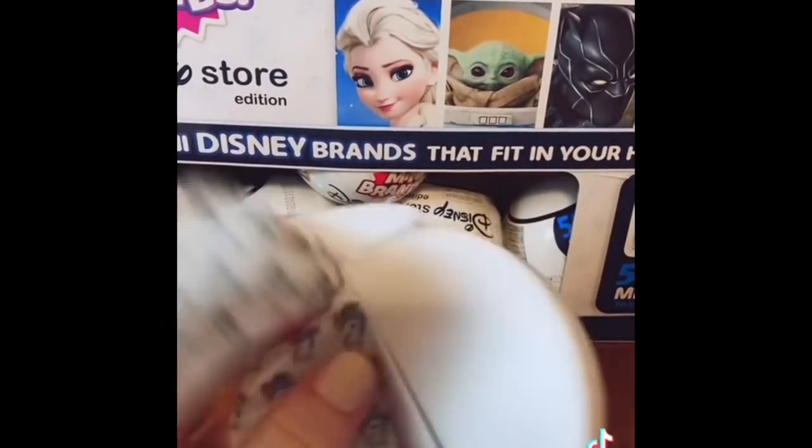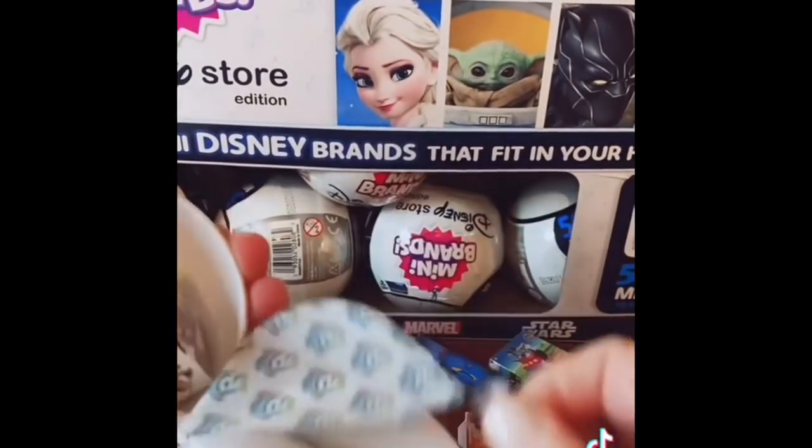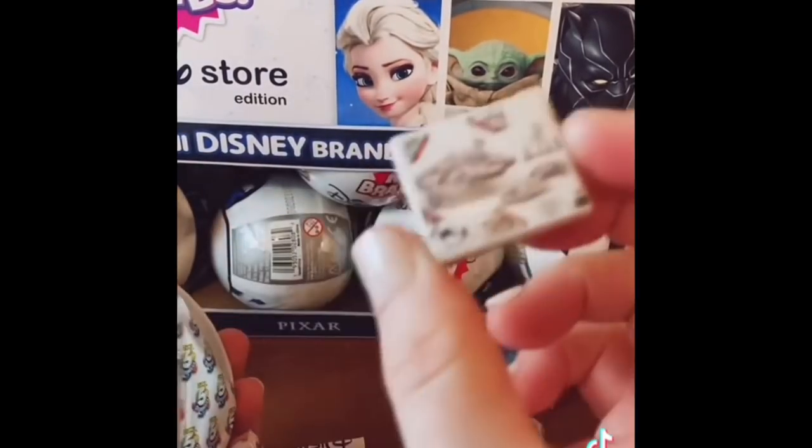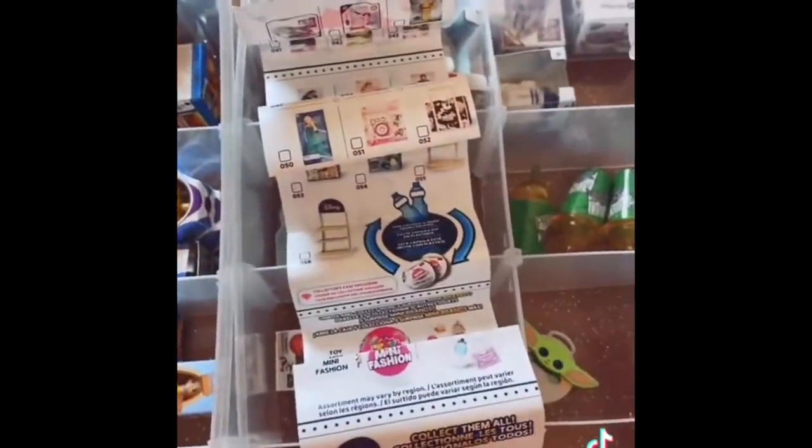There's the list. I know there's one more in here. Where is it? Okay. Oh my gosh, I'm the worst at these. And we have a Millennium Falcon in the box. So here's all my cases, everything in them. I'm going to go through my checklist and see what I'm still missing.